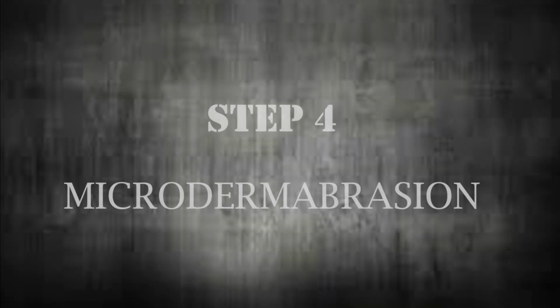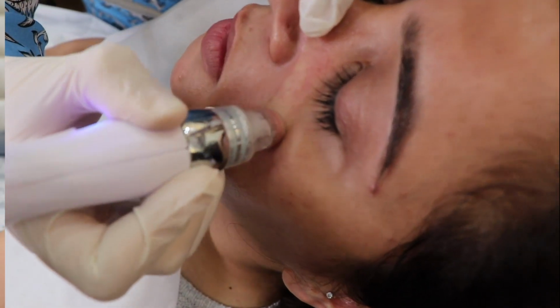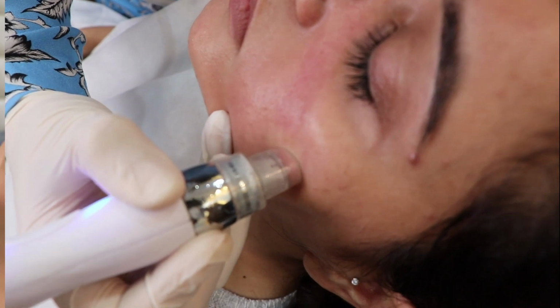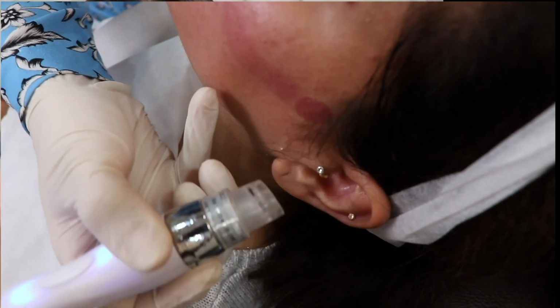So after my skin was cleansed with the medicated cleanser, we started off with microdermabrasion, which is nothing but an exfoliation of the skin. And for that, Dr. Bhavneet used that probe, which is a small vacuum cleaner, which will just clean your pores on the face. And what I noticed was that Dr. Bhavneet was very thorough, not even an inch of my facial skin was left out except the area around the eyes.